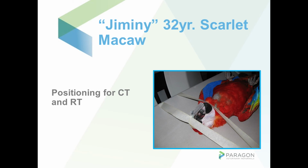This is how we set up the bird, and we were able, with a very small cone, to get into position and treat that. I think we were able to control the tumor for about 6 months. A 32-year-old, really, really nice bird.